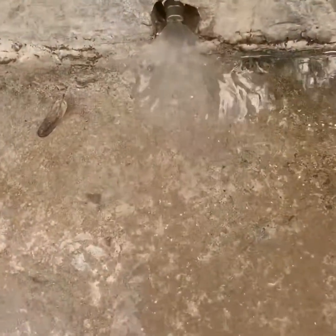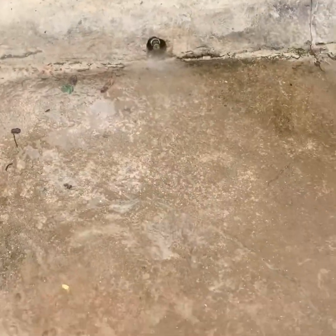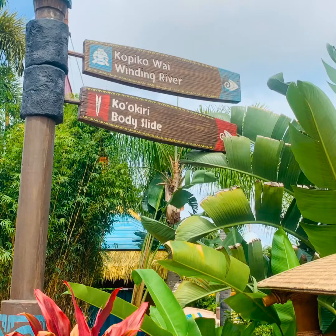These little water sprayers are everywhere throughout the park, little spigots, because there's lots of sand in Volcano Bay. There are sandy areas that mimic a beach. And that is one of the beautiful pictures that I was able to capture as an early admission guest.